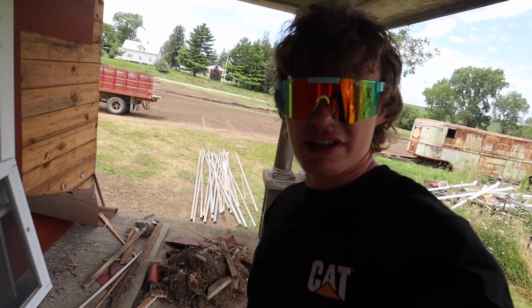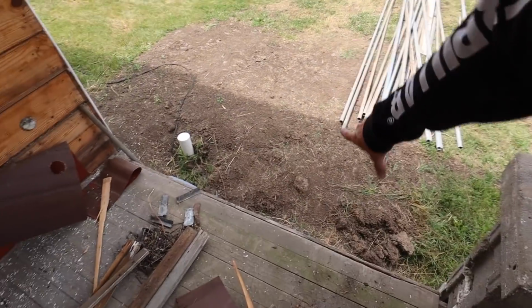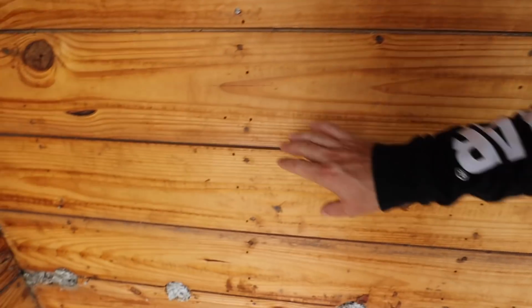There, we got the bulk of the stuff piled up in a nice pile. I'll be able to grab the skid loader, just put it right under here and push it into the bucket. I'm gonna finish pulling off this old felt paper, and I also have a few nails in the wall that I need to pull. We wanna make sure that the wall is nice and smooth before we put our vapor barrier on, because we don't wanna accidentally poke a hole in it.